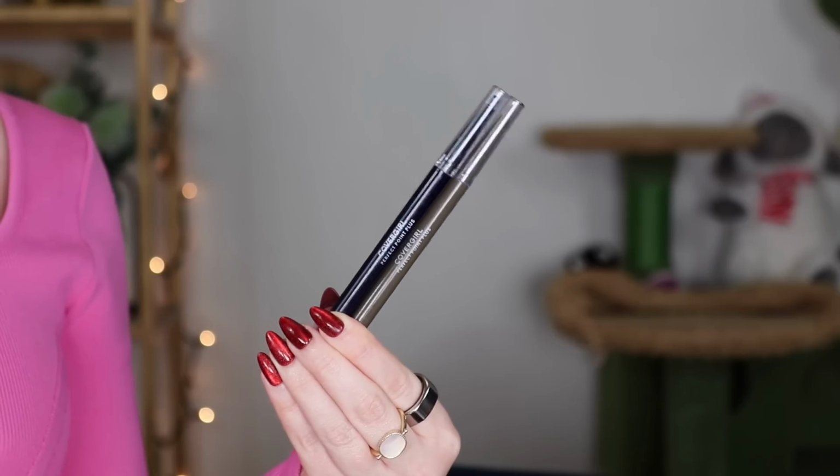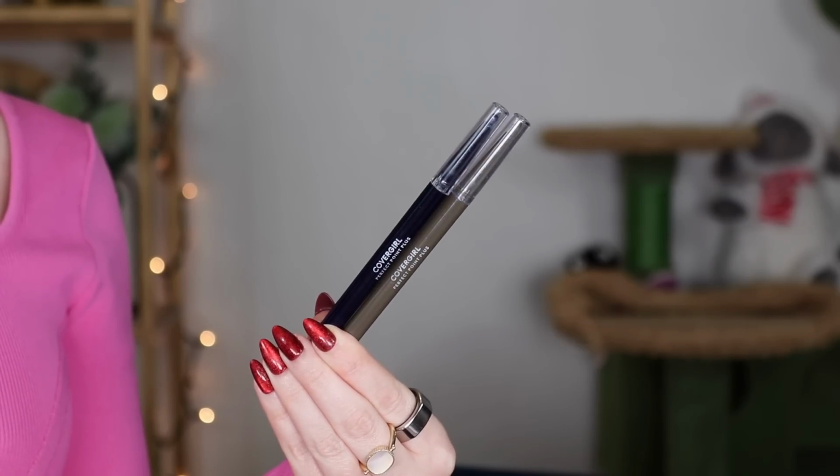And I also want to use up my equally old eyeliners from CoverGirl. These are the Perfect Point Plus eyeliners in Midnight Blue and Gray Khaki. I have used up in the past the brown shade of this, and I feel like it doesn't take that long to use up, but then again, there's no way to know how much is left because it's one of those that after you click it up, it won't go back down. So you don't really know how much you have left until one day it just stops clicking up.